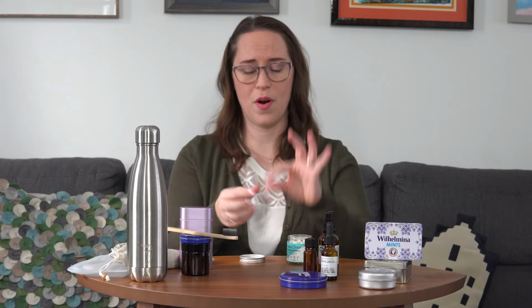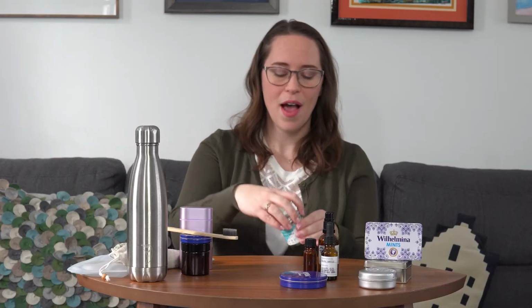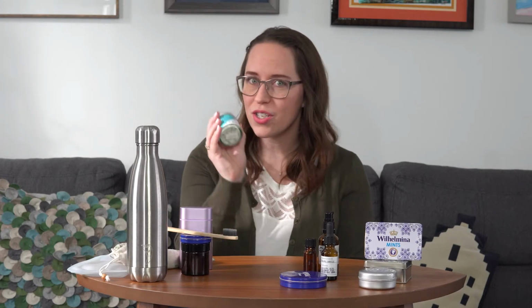These are basically in the form of pills. You chew this up and then it suds up a little bit. Then you just brush your teeth with them. You can also get mouthwash tabs where you put one in some water and then you use that. Lots of different options nowadays. This is in glass. You can find some delivered in paper, possibly aluminum. So just look around. These are a lot easier to find than you might think.